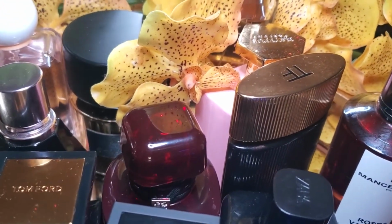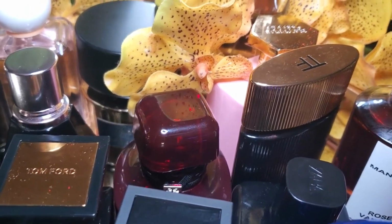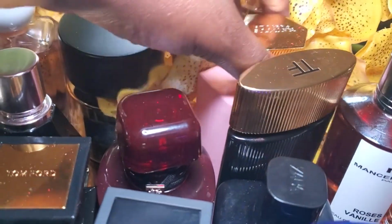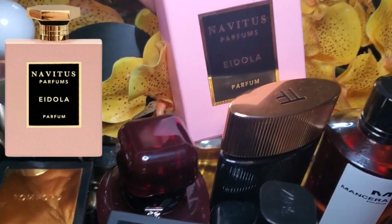But she is really good for a layering combination, and I wanted to bring back my caramel apple, is what I call her. Okay, moving on. What is on this tray? Oh, we got some Navitus. Look, I'm saying oh like I didn't know it was on my tray.